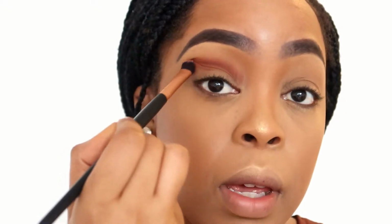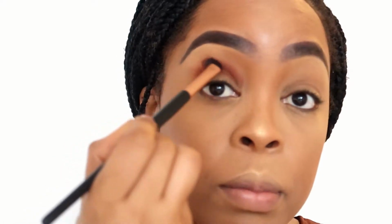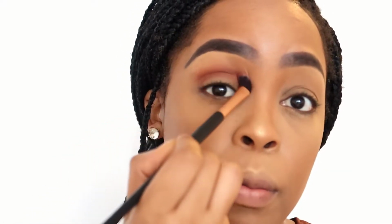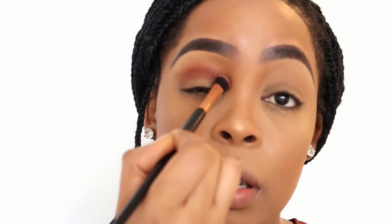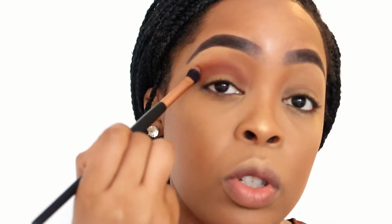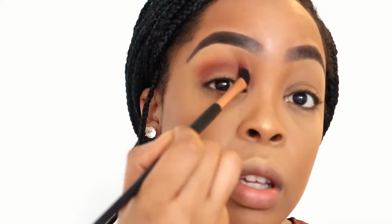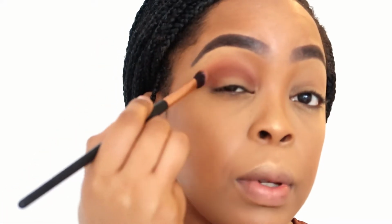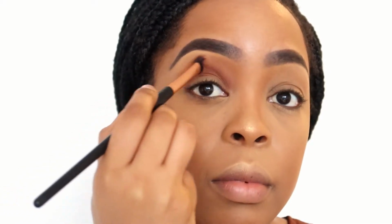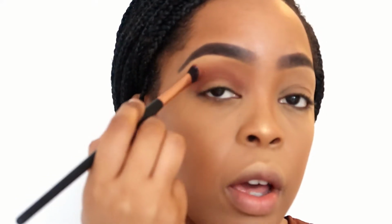It's a very pigmented palette, I have to say that, hence why I absolutely love it. And it only cost £5 for this palette, and you get a lot out of it, especially if you're into your neutrals, your golds, your browns. This is going to be the palette that you want to use for everyday purposes. I used to use it all the time, back in the day, but I haven't used it for a while.